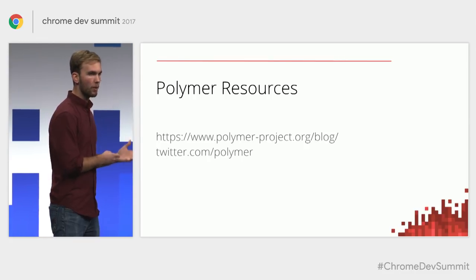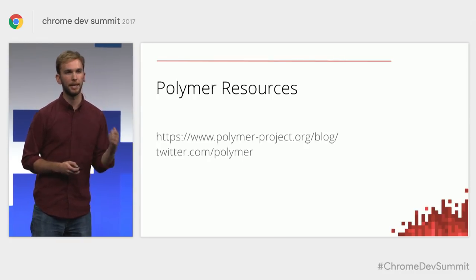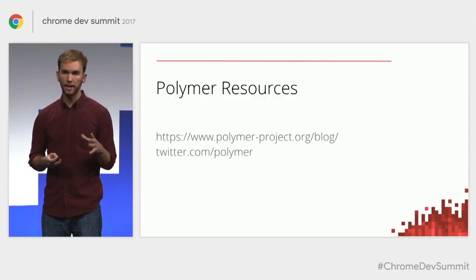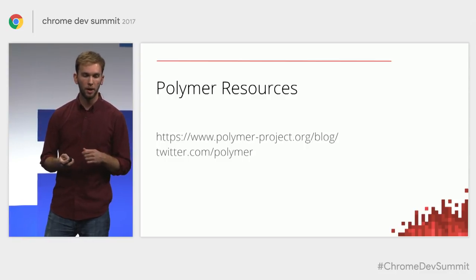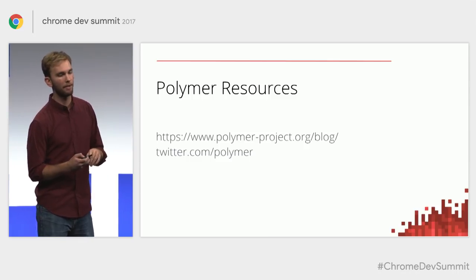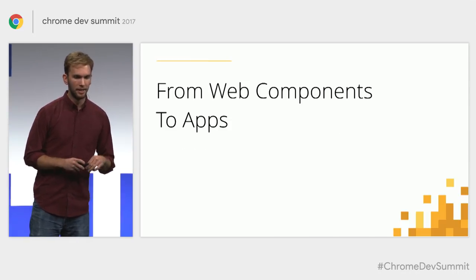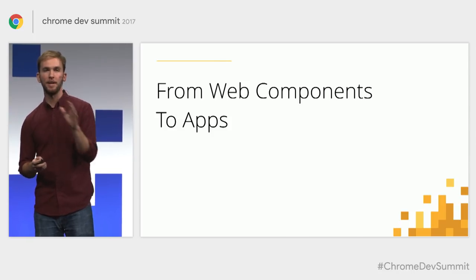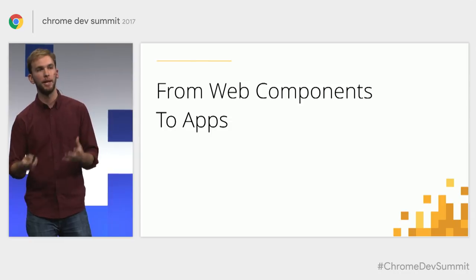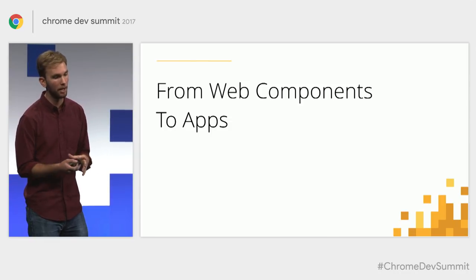So you can learn much more about Polymer 3.0 by checking out polymerproject.org and the blog for updates. We're still working on a bunch of tooling and support for 3.0, and we expect to have a stable release sometime early next year. So keep an eye out for that. So Polymer 3.0 is really the culmination of what we've been trying to do on the Polymer project: make it possible to build platform-native components as close to the web platform itself.